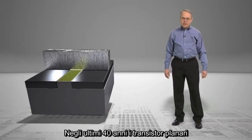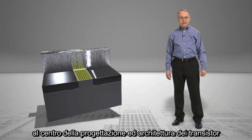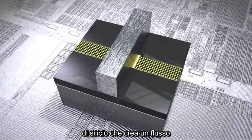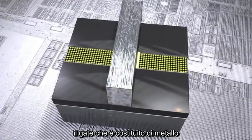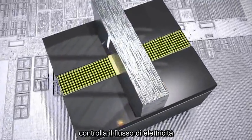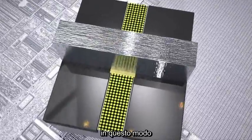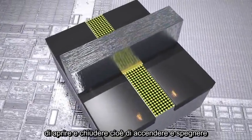For the last 4 decades, planar or 2D transistors have been at the core of transistor design and architecture. Here, we see a form of silicon that creates a stream through which electrons flow. The gate, which is made of metal over a high-K insulator, controls the flow of electricity in that stream. It acts as an ordinary switch, turning flow on and off. That is, if an ordinary switch had the ability to turn itself on and off over 100 billion times a second.